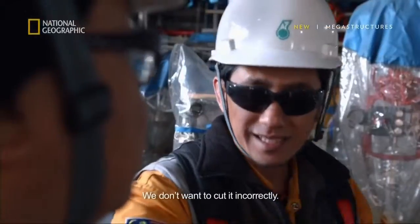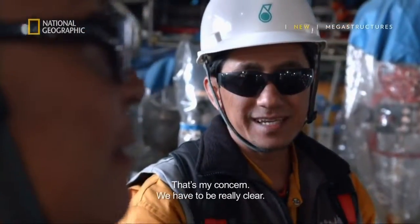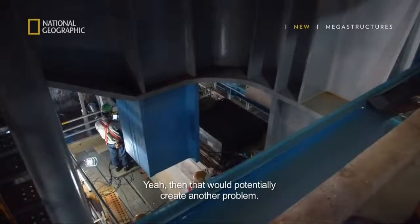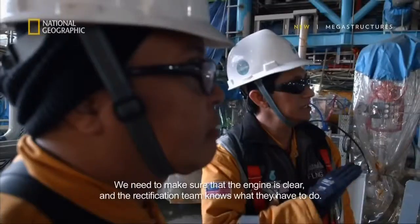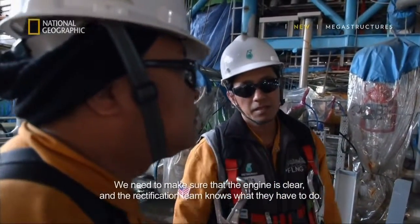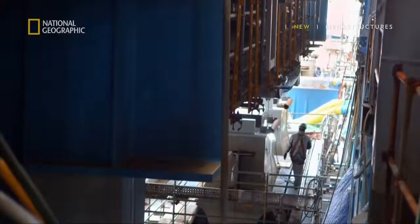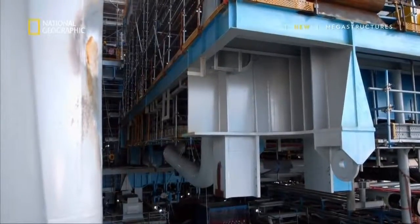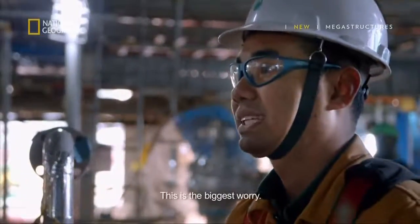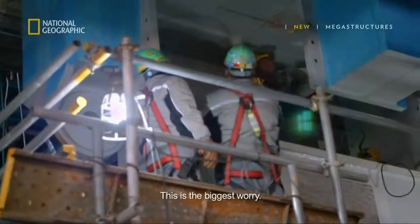We don't want the wrong cutting. That's my concern. You have to be really clear. No misoperation. If they miss that one, it will create another problem. Make sure the engineer is clear, then the rectification team knows what they want to do. The module has been hanging for 3 hours, and every minute increases the danger. It's the biggest worry.